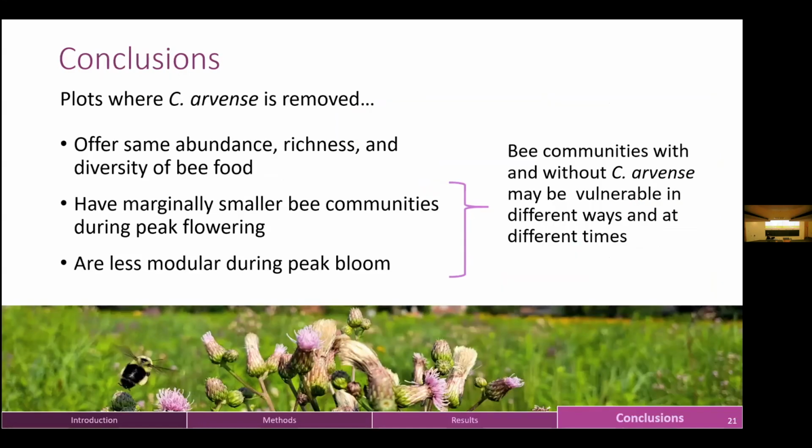So what do we make of that? Now we know that at the Meadoway, plots where creeping thistle is removed offer the same abundance, richness, and diversity of bee food. During peak creeping thistle flowering, they have a marginally smaller bee community, and they also have differences in network structure, so they're less modular during peak bloom. That tells us that bee communities with and without creeping thistle are different, and therefore may be vulnerable in different ways and at different times.